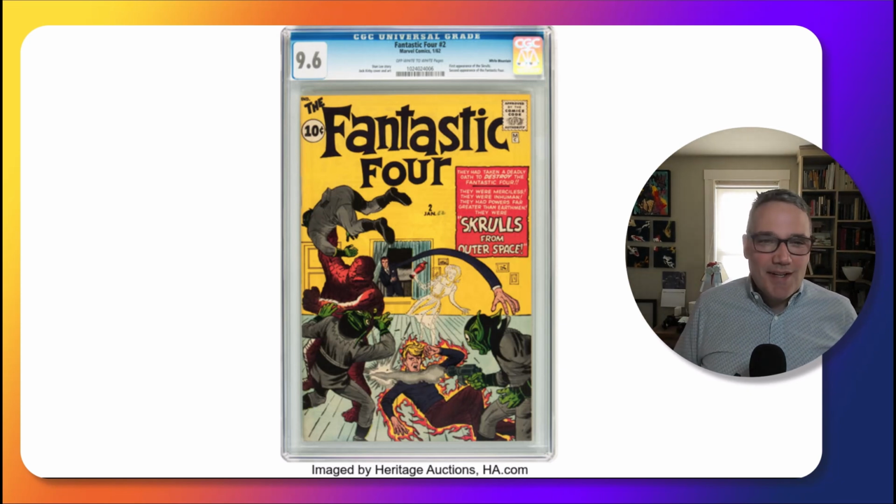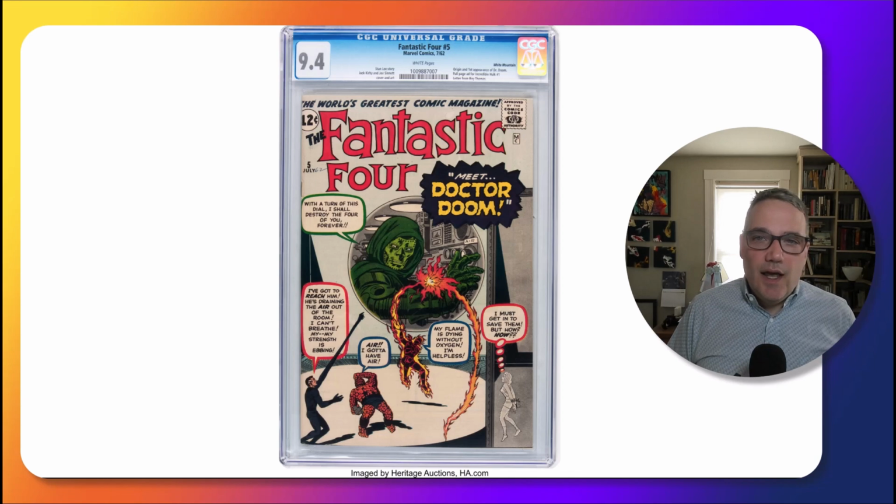The number 2 is a CGC 9.6, Fantastic Four number 2, Versus Scrolls. So cool. And one of my favorite books in the hobby, like I said, specific copies. CGC 9.4, Fantastic Four number 5, White Mountain, first appearance of Doctor Doom. I've held this book. I've seen this book in person.